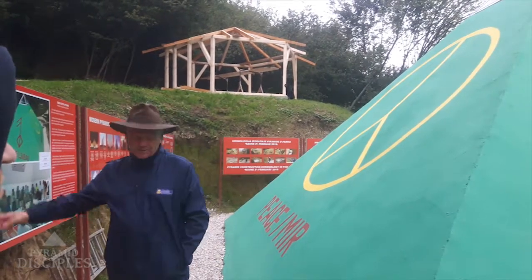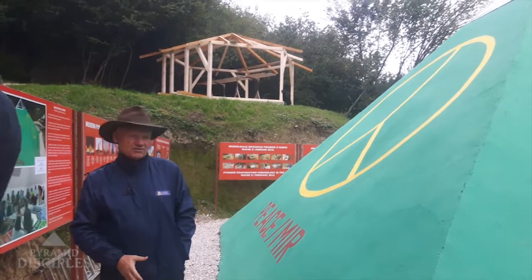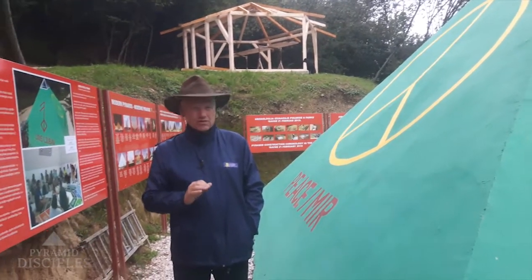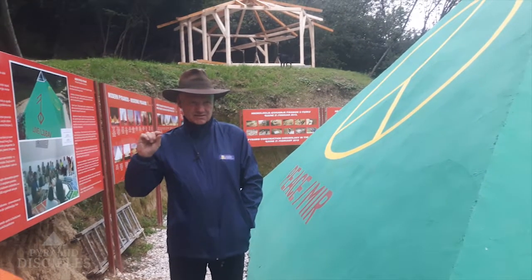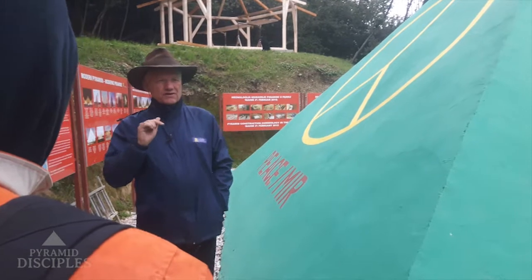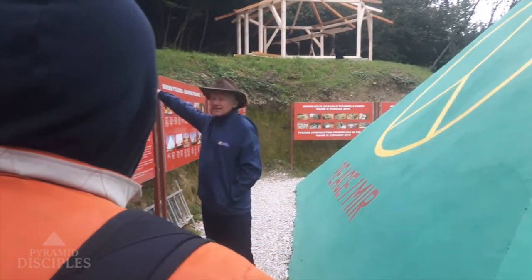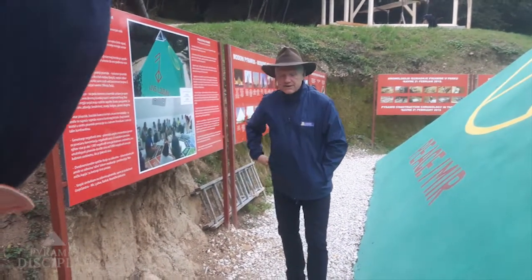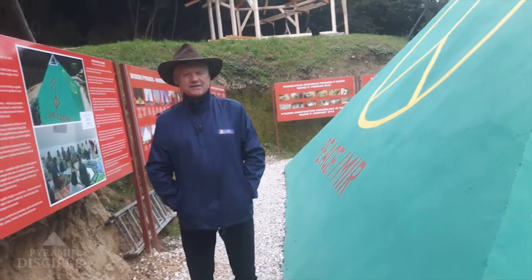The next thing, in the walls and the foundation, we have about 250 kilos of the quartz crystals from the tunnel. 250 kilos. And that's the reason why we call this structure green crystal pyramid.